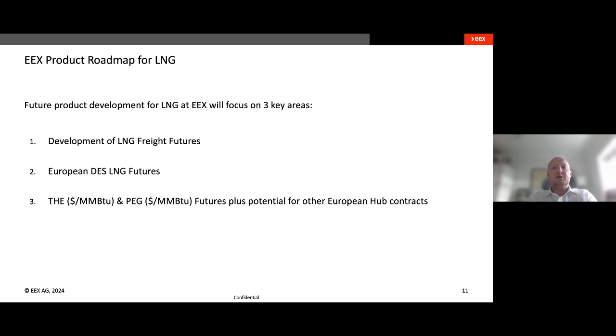So Peter mentioned as well a little bit about the product roadmap, and we wanted to say that this first contract launch in the LNG area is not the end of the development that we'll do here. We see LNG as a critical market to both our established customer bases in Europe and Asia, and also for newer customers and new market areas that we're going into. So it's an area that we will continue to develop over time.